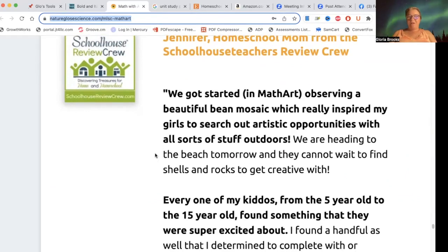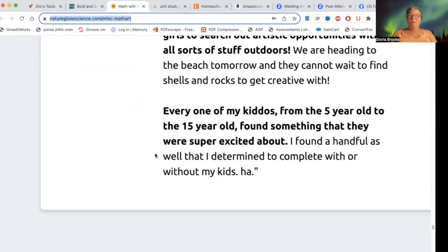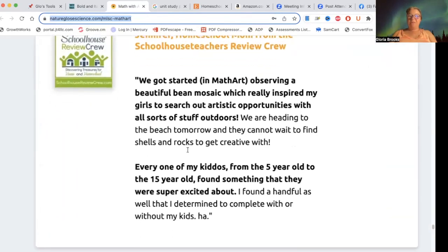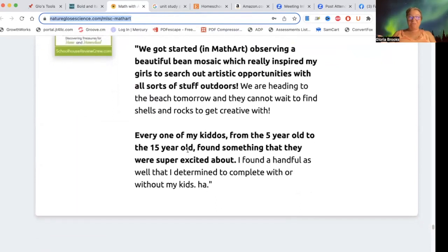So, and that's what I love about homeschoolers, is you give them an idea and they just go off running and create their own rendition of the idea. Every one of my kiddos, she wrote, from the 5 years old to the 15-year-old, found something that they were super excited about. I found a handful as well that I determined to complete with or without my kiddos. Haha, I love that. And that's also something that was eye-opening to me, was reading from a homeschool mom that wanted to go through the course, like lessons herself.